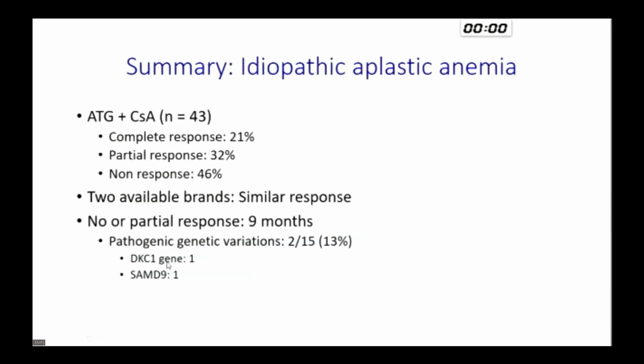And for idiopathic aplastic anemia, I've already told you the response rate. So complete is only in 21% and partial in 32%. The 2 available brands had a similar response. And of the patients who had a partial or a no response, we could identify some pathogenic variations in 2 of the 15 cases. That is 13% cases of so-called acquired aplastic anemia.